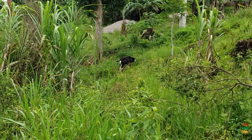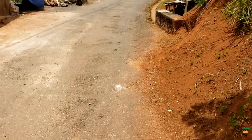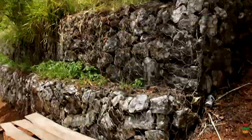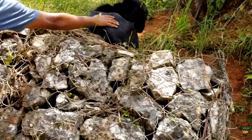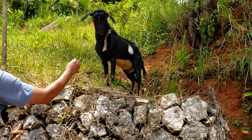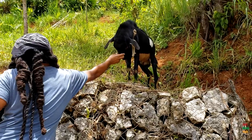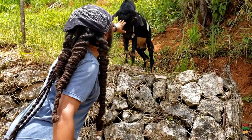Here's a goat. That's a ram goat. As you can see, the two seeds behind him, that's a ram goat, okay? This is a gully where the water runs down. Stand up. Watch out, watch out. Yeah, man, that's a ram. Very feisty, feisty goat. This goat is out of order and needs to buck.